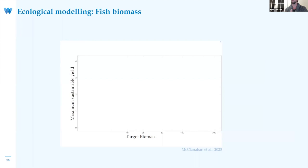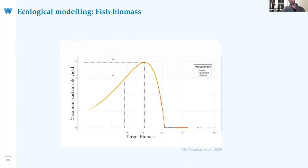And so we can see here there's this weird hump-shaped relationship, and then it drops straight off. The reason for this is obviously if you have very low target biomass, you can't really sustainably fish from there because you're constantly removing very little fish out of the system. But as your target biomass increases and as you try and maintain more standing biomass in the environment, your maximum sustainable yield actually goes up through reproduction. However, if you really want to target super high biomass, you simply have to unfish, like have zero fishing, to hit those targets.